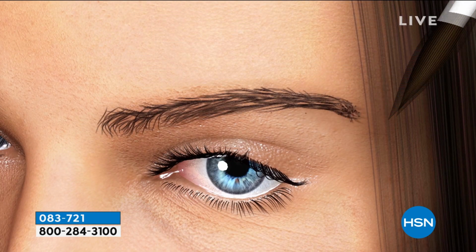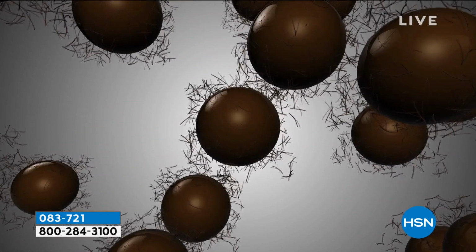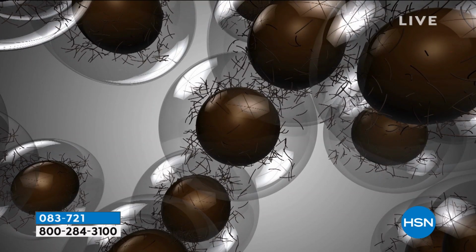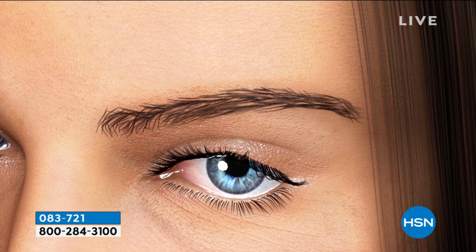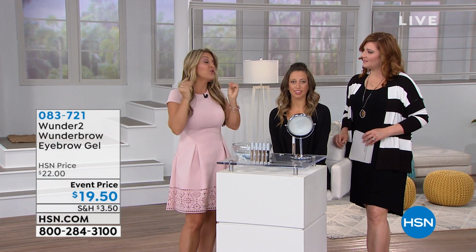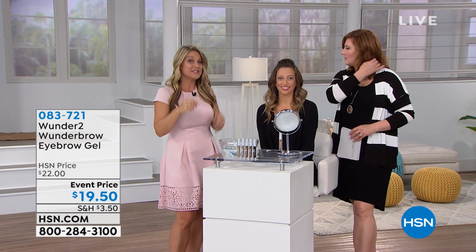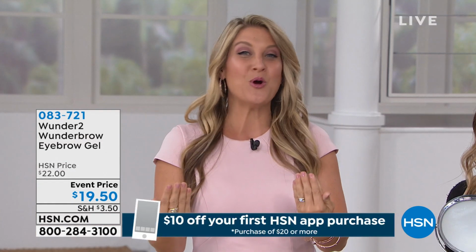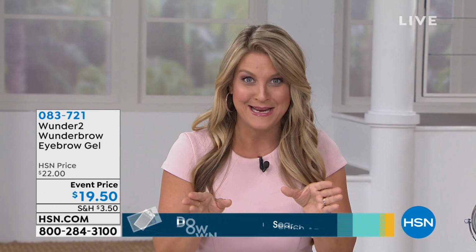So we're taking those high intense color pigments, we are then encapsulating them with real hair-like fibers. Now, I don't want you to think of hair-like fibers that are gonna be falling out onto your face or anything. No, they are actually encapsulated in what we call a Perma Fix Gel. This gel is very important because that gel is actually going to adhere to the current hair that is there, but more importantly, it's going to adhere to the areas where you no longer have any hair. So like you mentioned, Robin, if you have over-tweezed, over-waxed, over-plucked, if you have gray in your eyebrows, we're gonna cover that too.